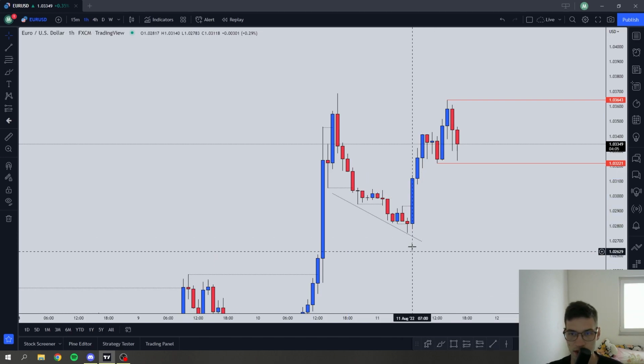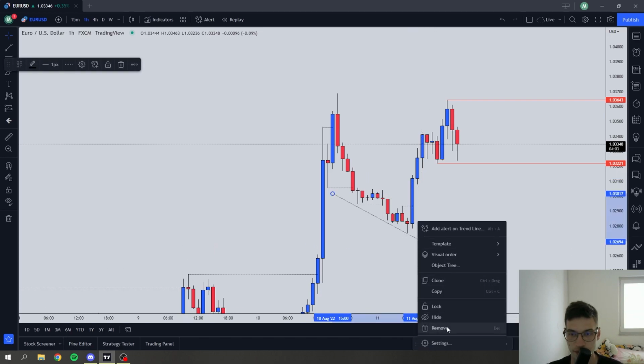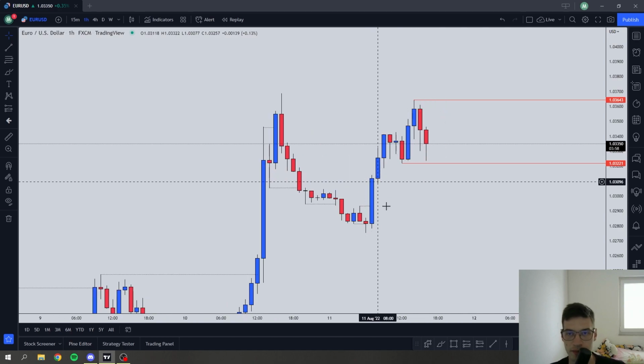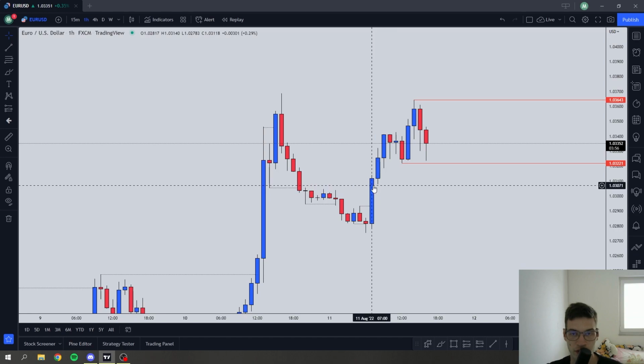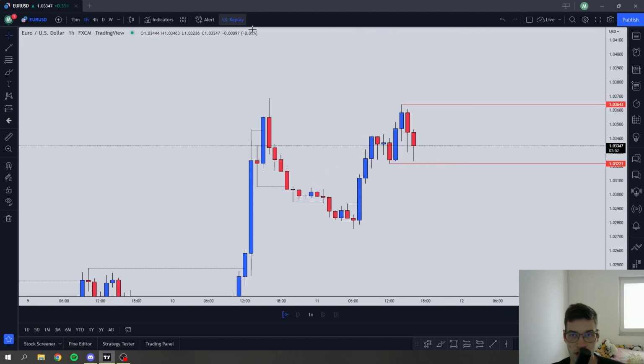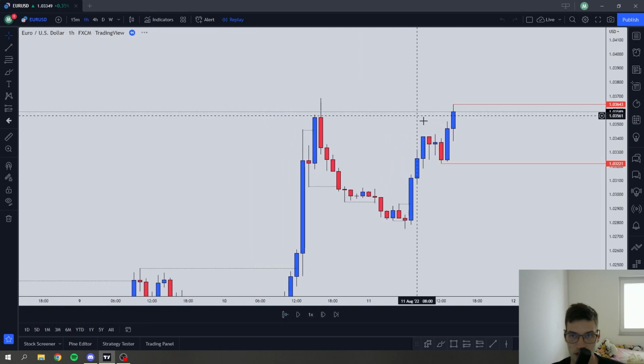But for me personally, I did not get an entry. We got a nice push up with a nice clean close, almost no wick, but we did not get an entry. I was very happy to take a trade, but it continued up. Then we also got another trade opportunity right here.